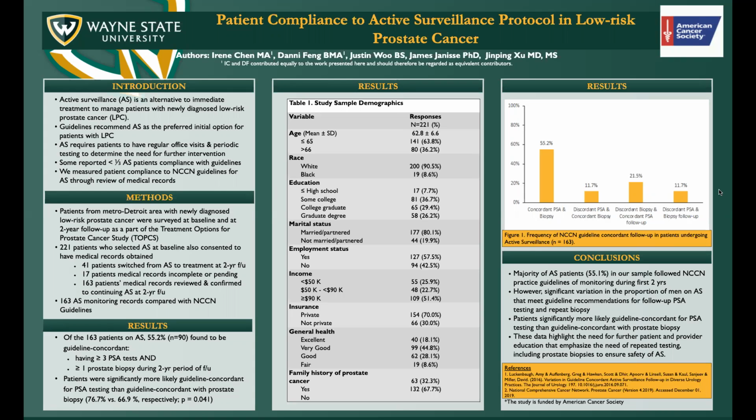And as you can see in the chart right here, we found that 55.2% of the patient records were guideline concordant, 11.7% were only concordant with biopsies, 21.5% were only concordant with the PSA, and then 11.7% were discordant for both. So as you can see, patients were significantly more likely to be guideline concordant with PSA testing than guideline concordant with prostate biopsies. And we also include study sample demographics here as well.